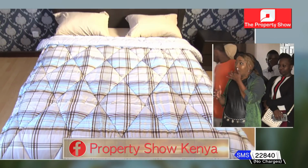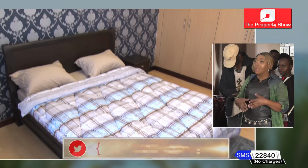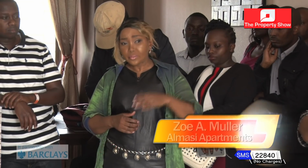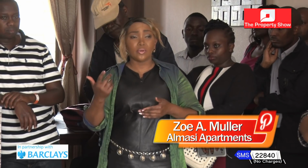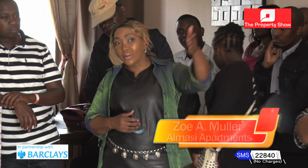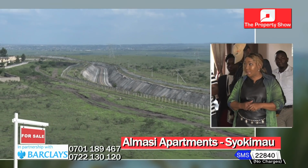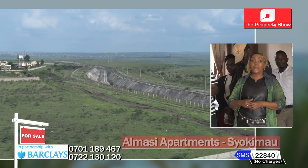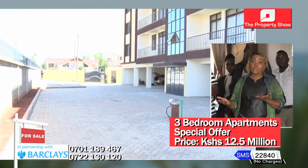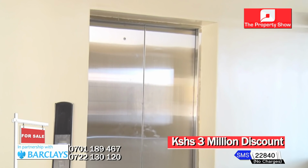We have 10 units, so it's not a big project, so you have your privacy. If you have children, it's very safe. If you go outside, you'll see it's well fenced and the security is very tight. We have a lot of extra security from the government because of the national park at the back, so it's quite safe. And then we have a borehole, extra water, so you won't run short of water. We have a backup generator and we have a lift.